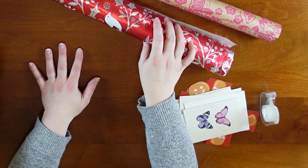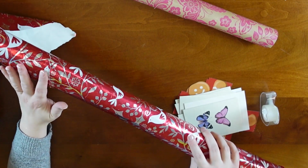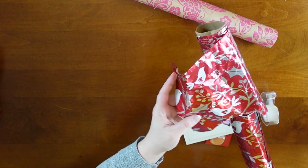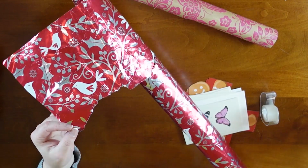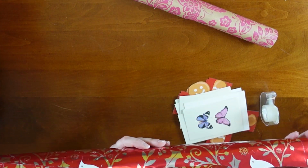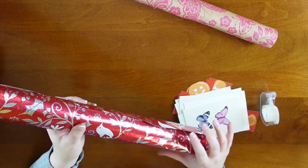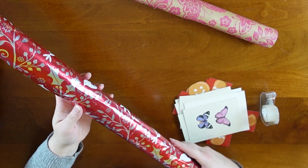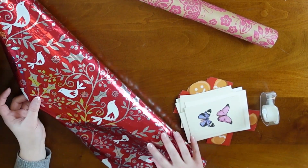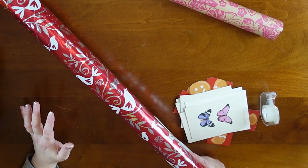The things that I'm going to be using today are this very old wrapping paper, which I've had for years now, and you can see there are tears from where I've ripped bits off. There are signs of aging on the corner because it's sat with other paper in the closet for quite a while. I love the print of this pattern. I love the birds and the leaves and the berries. But of course, I love snowflakes most of all.